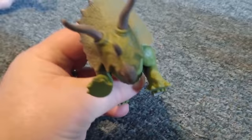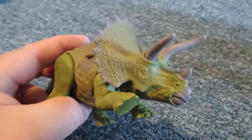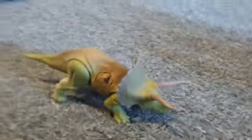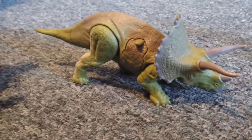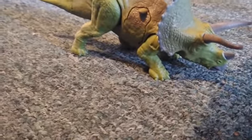Can you give me Blue's box real quick? Yeah, just a minute. So, yeah, this is the Triceratops. I really, really love Triceratops. I always have. Get your Blue the box. Thank you. Welcome. I'm trying to figure out how this thing looks. We'll put these guys over here by Ian.